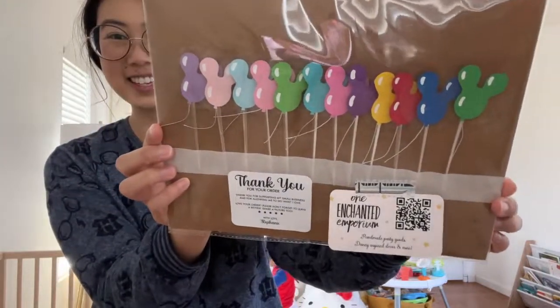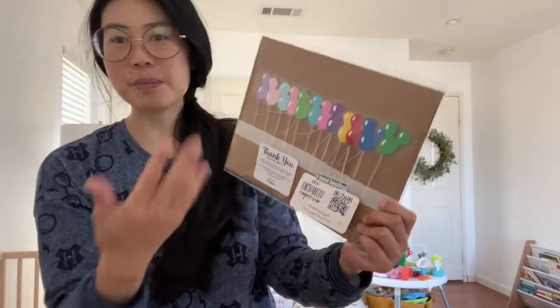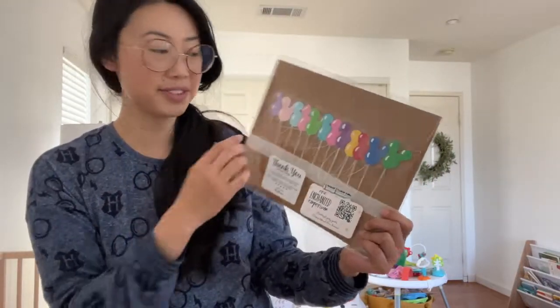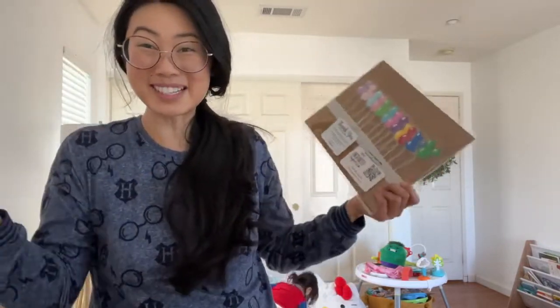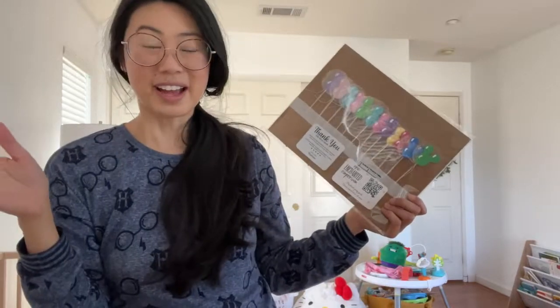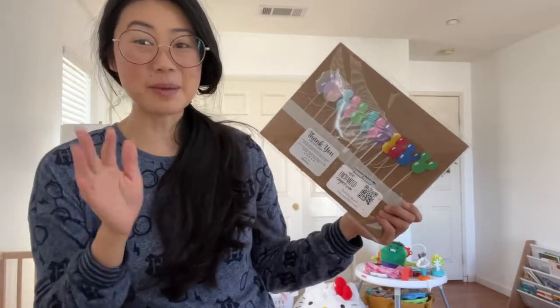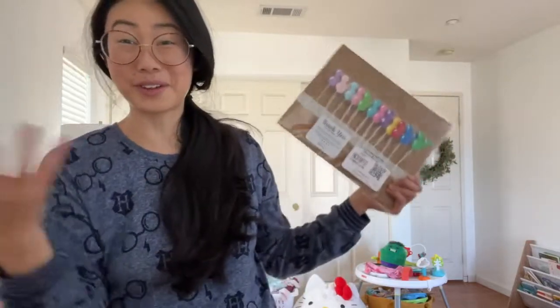So they look like this. I thought it was super, super cute. Comes with all sorts of colors. You can mix and match, or you could do the full 12 set. And I thought this was a cute little addition to make it super Disney, because whenever you go to Disneyland, you see these balloons everywhere. And if you want to get them, they're actually kind of worth it because they last like a month and a half, and it's still floating in the air.